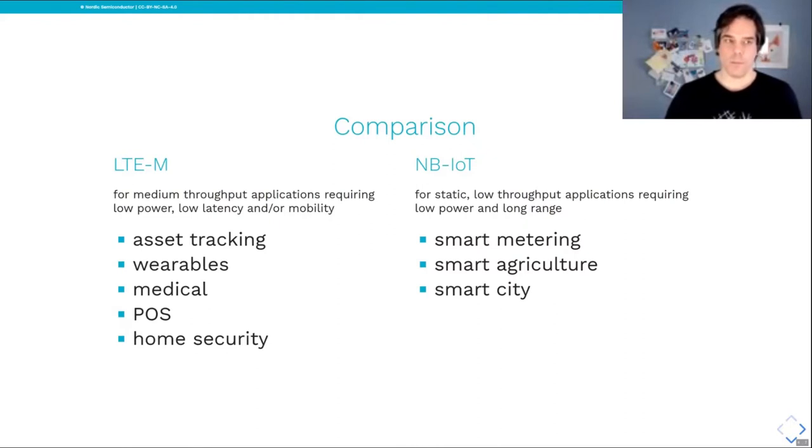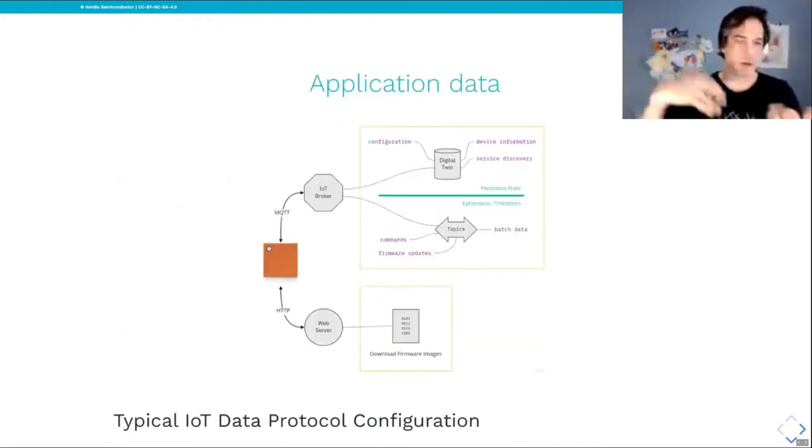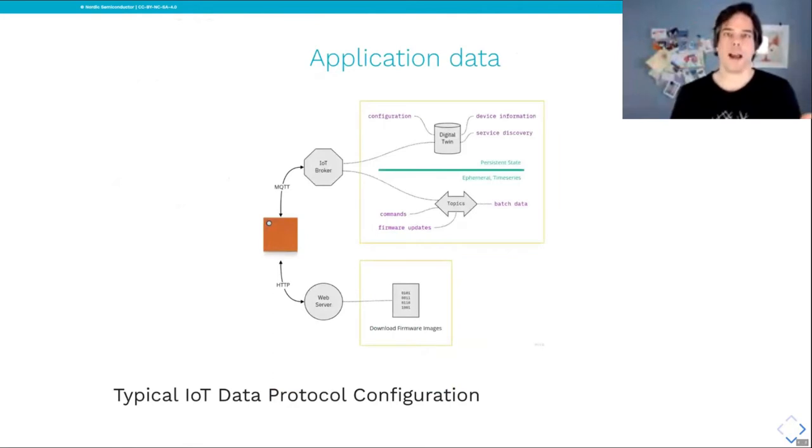When we think about these devices, now we have the connectivity, we also have to talk about what is actually the data. So what makes this device actually smart? And that's the data we are sending back and forth. And what you see here is a very typical scenario or architecture for a single IoT device, how it sees the world and how it communicates with the world.